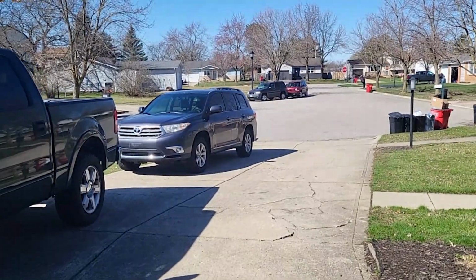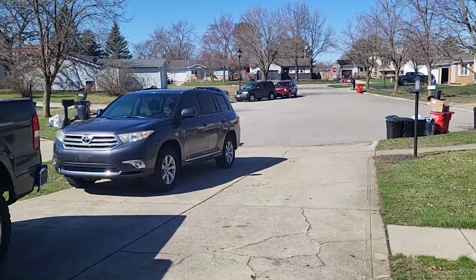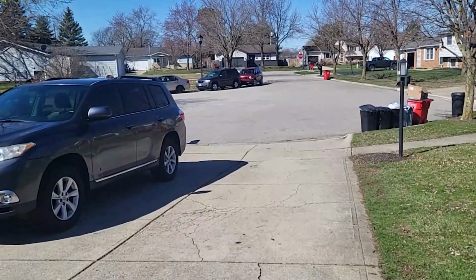Good deal. Let's get this beast brought in here and check some fluids and air pressure.